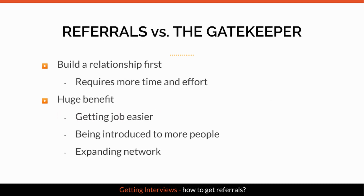The difference between getting referrals and contacting the gatekeeper is that you want to build a relationship first, and that relationship goes a long way. That's why it requires more time and effort, but the benefit is huge if you do it correctly. You could get a job easier, get introduced to more people, expand your network, and so on.